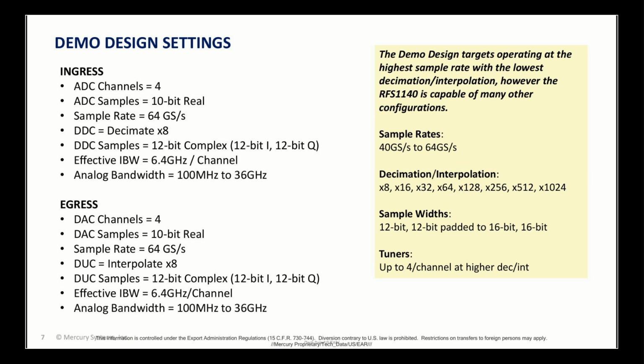The egress side is very similar and symmetric. We have 4 DAC channels. Same thing on everything else, except instead of decimating, we're interpolating because it's an up converter. So the ingress and the egress, that's what we've implemented. And it's definitely worth pointing out that the demo design targets the operation at the highest sample rate with the lowest decimation and interpolation, which gives you the highest IBW. But it's also possible to do all kinds of different combinations and settings in the RFS1140 to give you what you might want in your solution.